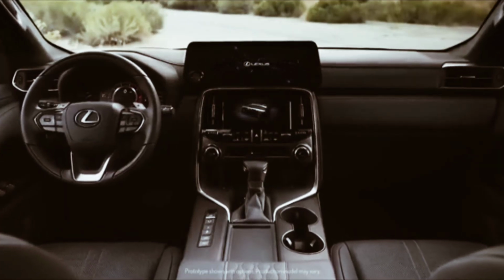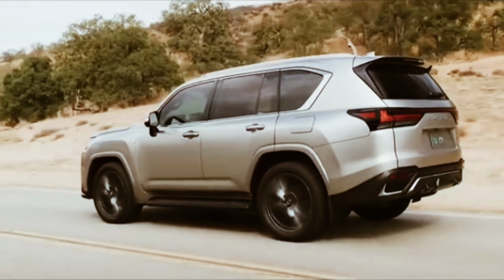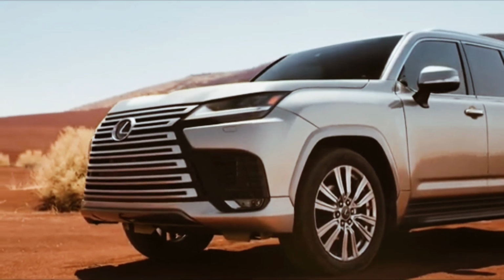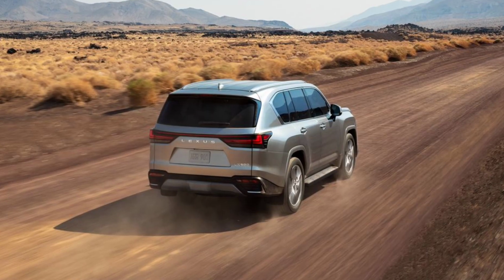The Lexus LX is a big, modern, full-size luxury SUV that hasn't sacrificed its off-road toughness. Based on the new Toyota Land Cruiser, which is no longer offered in North America, the LX600 is powered by a 409-horsepower twin-turbo V6 with a 10-speed automatic transmission and four-wheel drive.